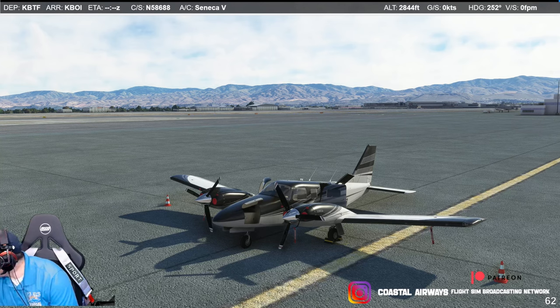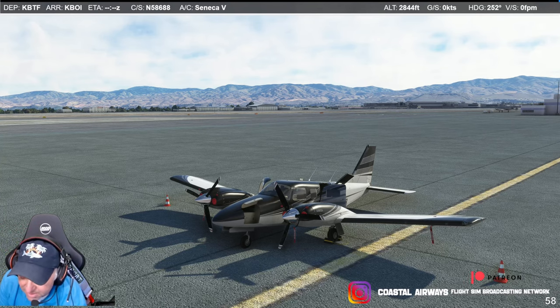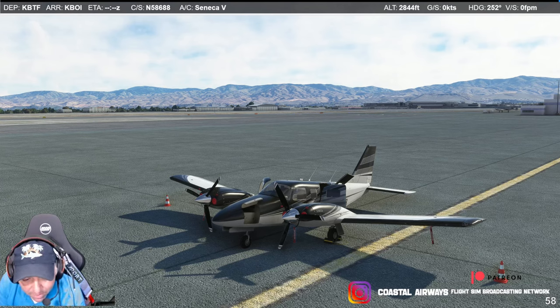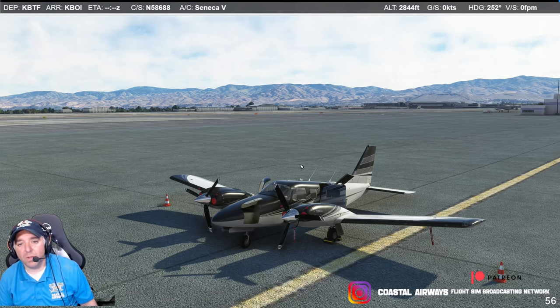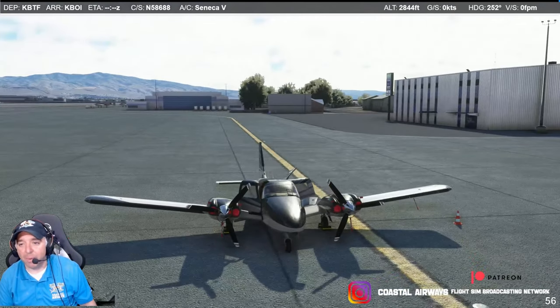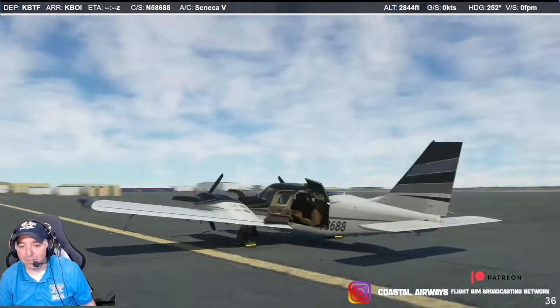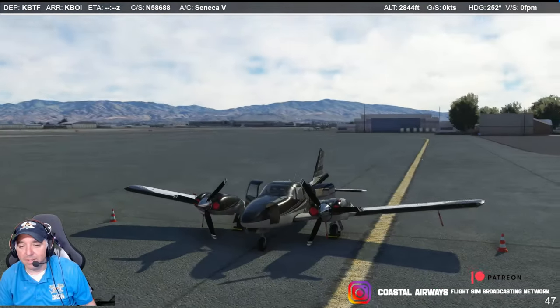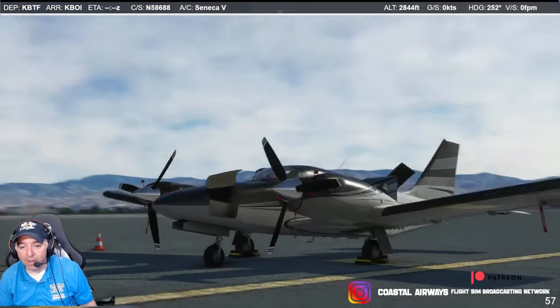Oh, that is also Vertical Sim? Okay, there's also a Vertical Sim. I think that this is Vertical Sim, but I can't remember if it is or not. I think I picked it up at... I can't remember. I don't know if this is Vertical Sim or if this is the Orbx one. I don't know. But anyway, cool looking airplane.